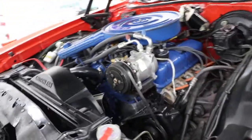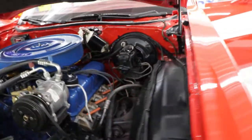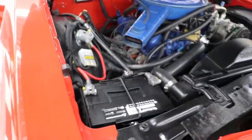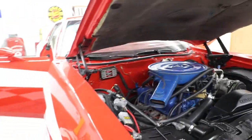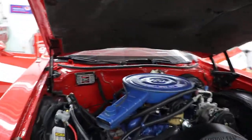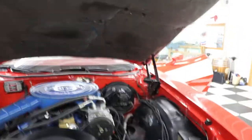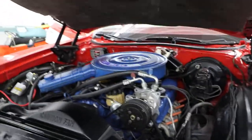There's the underside of this car. It does have an upgraded AC compressor on the car, which is nice. Power steering, power brakes, that 351 four-barrel engine in it, a new Continental battery in it. It's got a Street Fighter ignition box on it. Looks very nice under the hood.